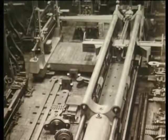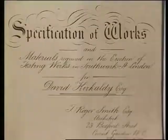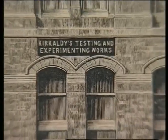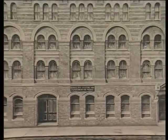In January 1866, the machine started work in London at the Grove in Southwark. As business grew, David Kirkaldy had the present purpose-built building designed to house the machine, and the testing works in Southwark Street was opened on the 1st of January 1874.